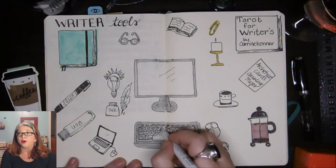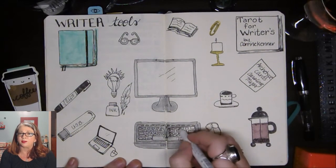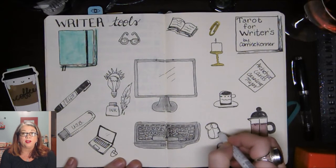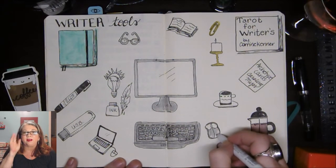And I have pre-ordered Tarot for Writers block. I think that's what it's called. It's coming out at the very end of this month. As soon as I get it, I will let y'all know, and I will do a review. So I'm really excited about that, like super excited about that.